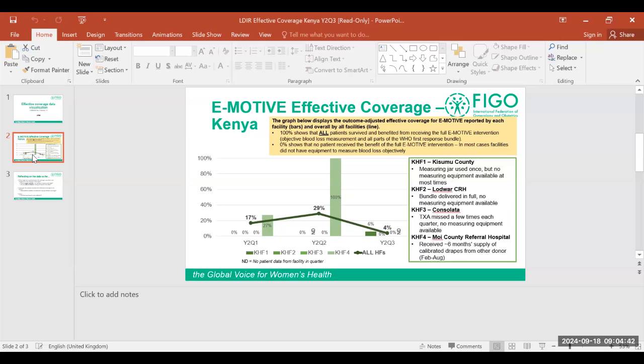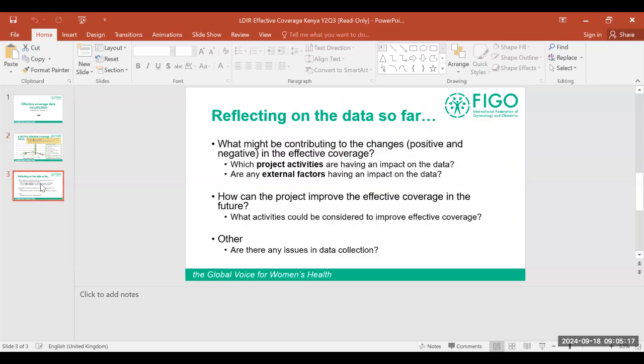Like Kisumu County, the measuring jar was used once, but there was no measuring equipment available at all times. And I think Dr. Evelyn has already mentioned how they are going to look at what Vihiga is doing. In Lodwar, bundles were delivered in full, but there was no measuring equipment available. In Nkubu, TXA was missed a few times. And in Moi County Referral Hospital, we have 6 months supply of calibrated drapes.